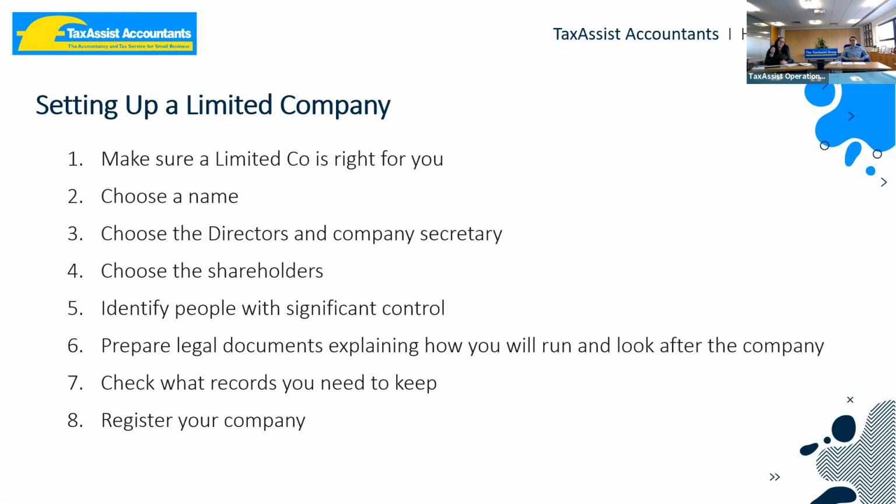We've put on their company secretary. Now that is a little bit more old school. It used to be mandatory that you had to have a company secretary, but it's no longer required. So you may want to elect a company secretary, you may not. Again, something you may want to talk to your accountant about.